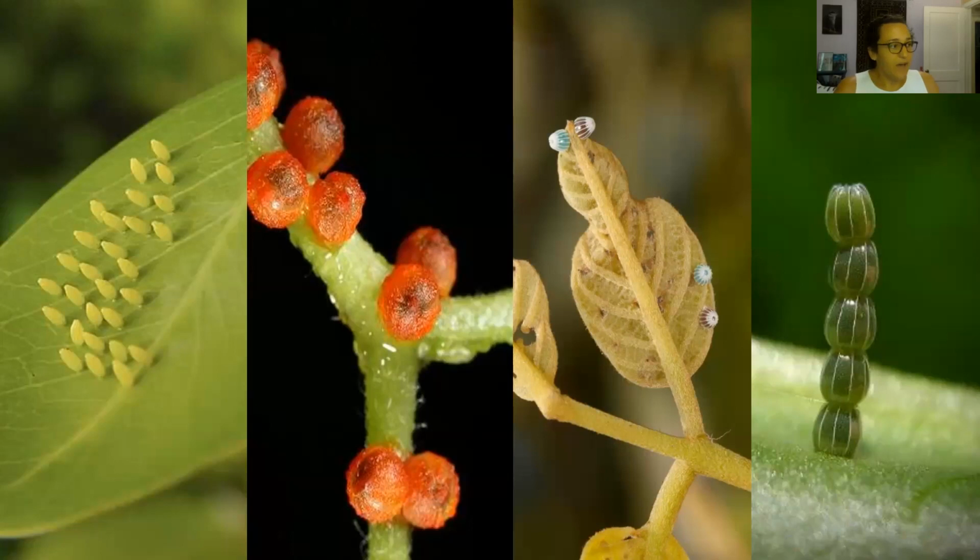Yeah, so some butterflies are going to lay their eggs just one at a time. And that could be to give their caterpillar the best chance of surviving, right? So if you have one egg on one plant, then theoretically, when that caterpillar comes out, it has that whole plant to eat. It doesn't have to compete with any of its brothers and sisters for food.